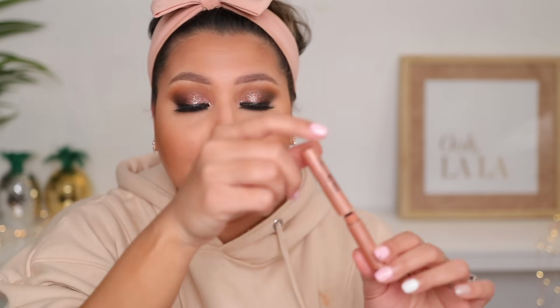It's the Maybelline Color Strike. I think it's so good, and I showed this in my favorites, a long time ago when it came out last year. I feel like these products don't get a lot of hype because sometimes they're silly, but this one's actually good.